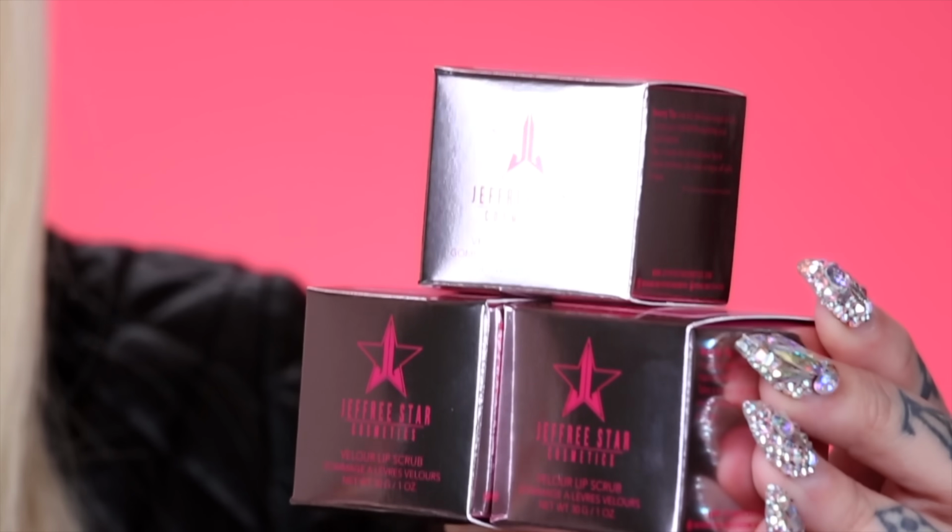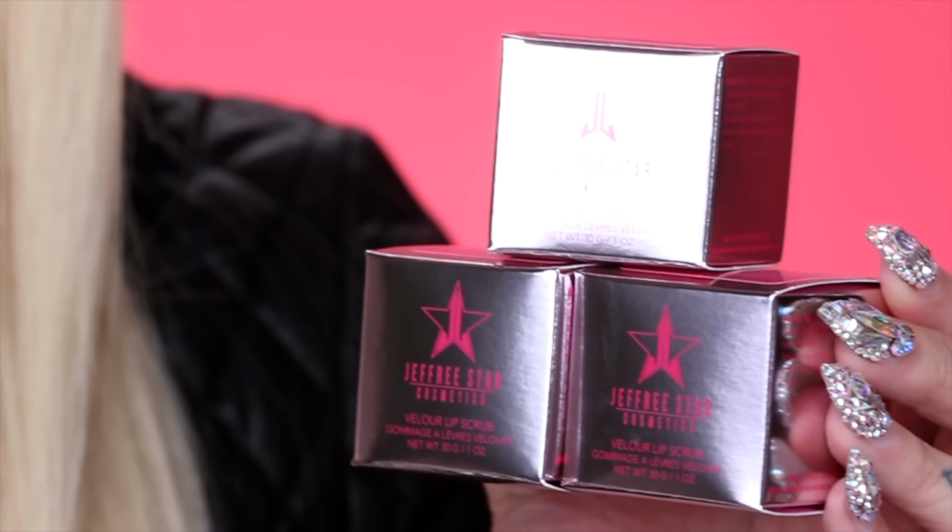And besides that, you guys, no, we're not done. I have 3 Velour Lip Scrubs. Now, I know so many of you are a fan of them, and this summer we have these amazing flavors. I really wanted to take it there with the smell and the taste, and just get them really fresh and amazing. I will of course be showing them all later in the video as well, and I wish you could taste them through this screen because they're amazing.